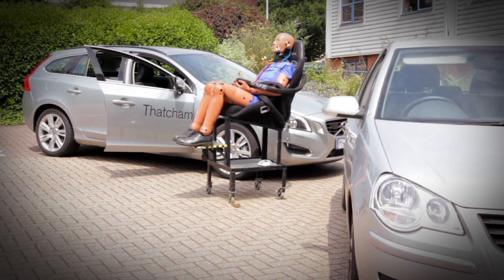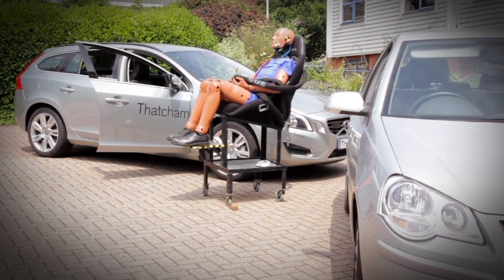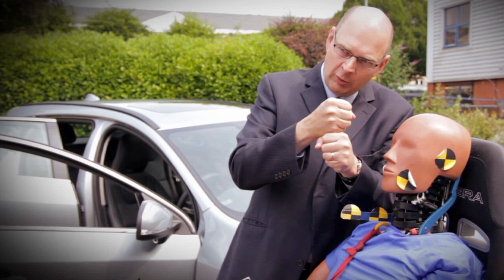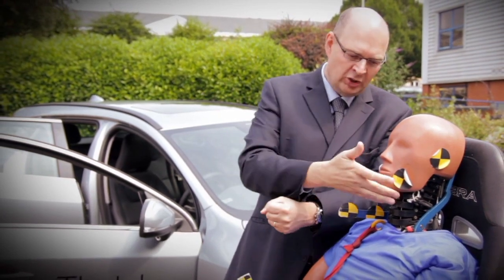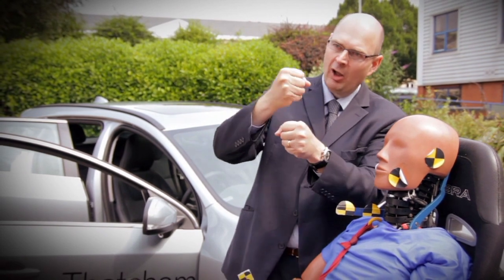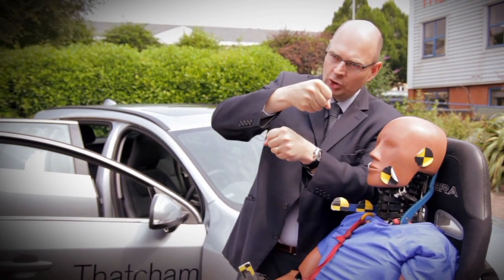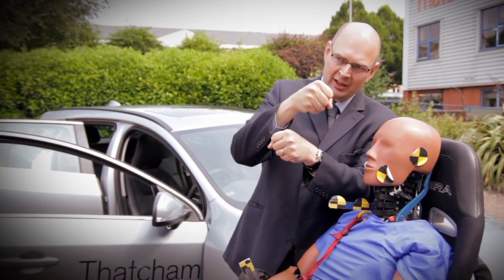Vehicle manufacturers have been working with Thatcham for many years to improve vehicle and seat design. Whiplash predominantly occurs in a rear end crash, and as you sit in the vehicle and your car is hit from behind, your body will be pushed forward. Due to inertia, your head will lag behind until it's captured by the head restraint. This distortion creates the injury to the neck.